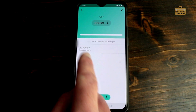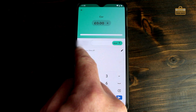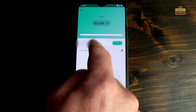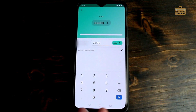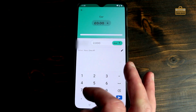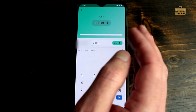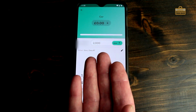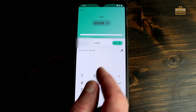And then what you can do is add money into that kind of separate little pot there. So say, for example, you want to put some of your current balance into your car fund, then just put 2,000 there and do add. I'm not going to do it because I'm not saving up for a car, but it's just kind of separate sub-accounts. You could have a sub-account for your tax that you owe, for example. It's all still in your main account, but it's divided off from your main transactions.